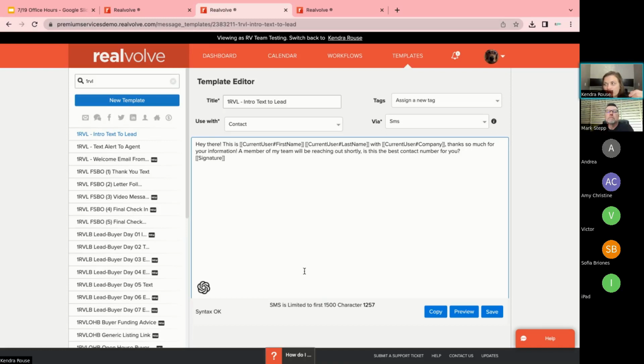We have a workflow called New Lead Starter. We typically launch this on new leads that we capture from the internet or where we need a quick response. Somebody comes in on your website, they're looking for additional information, they sign up. We have a Zap in place that captures that lead from that website, throws it through Zapier into Realvolve, and it auto starts a workflow.